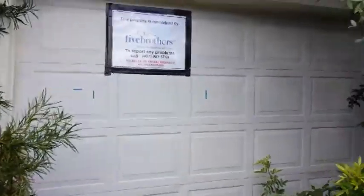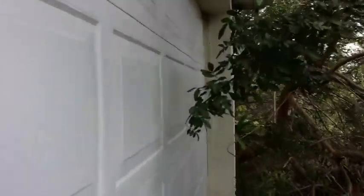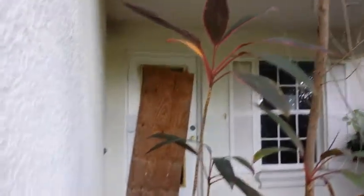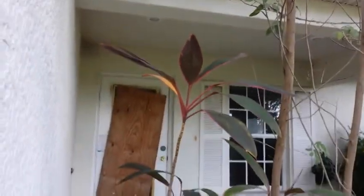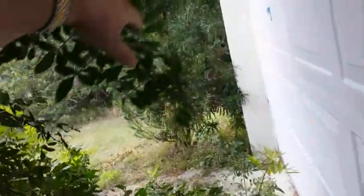Garage door is in very, very good condition. And coming through the underbrush is the front door. And very hard to get in here. You can see how big this stuff is overgrown. But there is a house in here. So we will be attempting to go inside that door shortly. But first, I'm going to finish taking you around back to show you the overall condition.